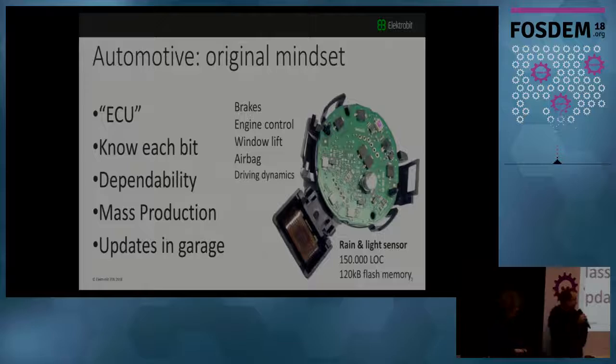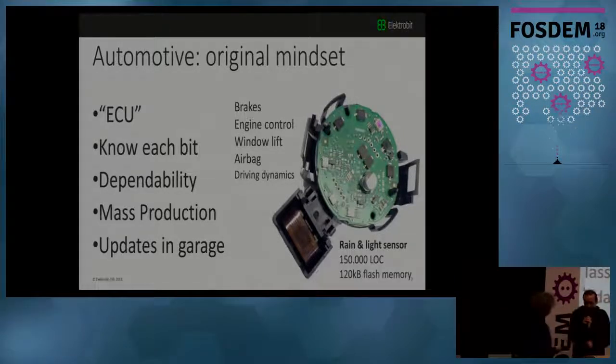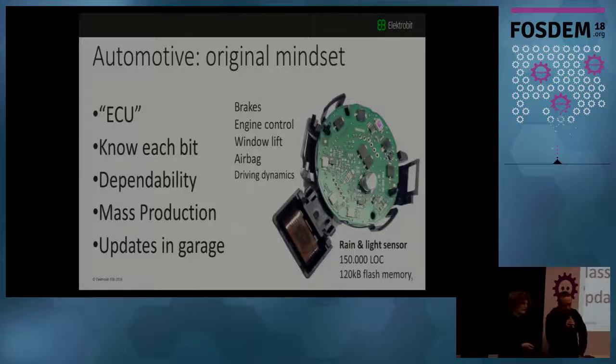And we are working in one domain. We have different domains like navigation and so on, but I won't talk about this right now. We are working in the domain which deals with electronic control units. And electronic control units, you can see one on the right-hand side. It's a rain and light sensor. It's a very simple device to control your windshield wipers if there's rain. So these are very, very tiny devices.